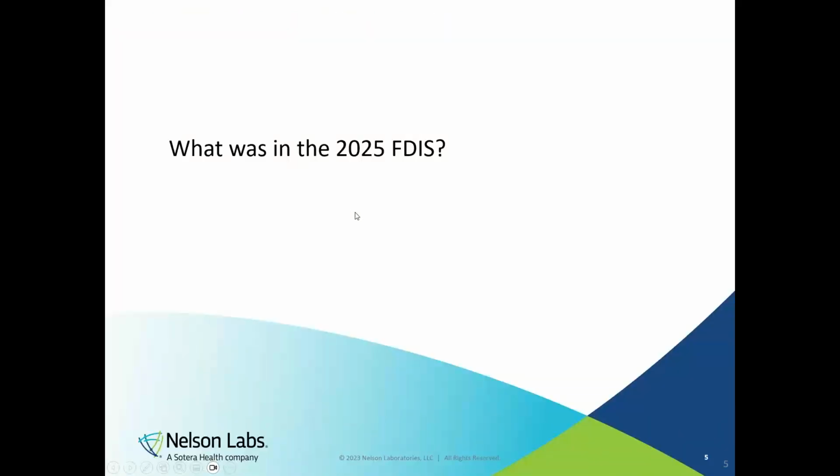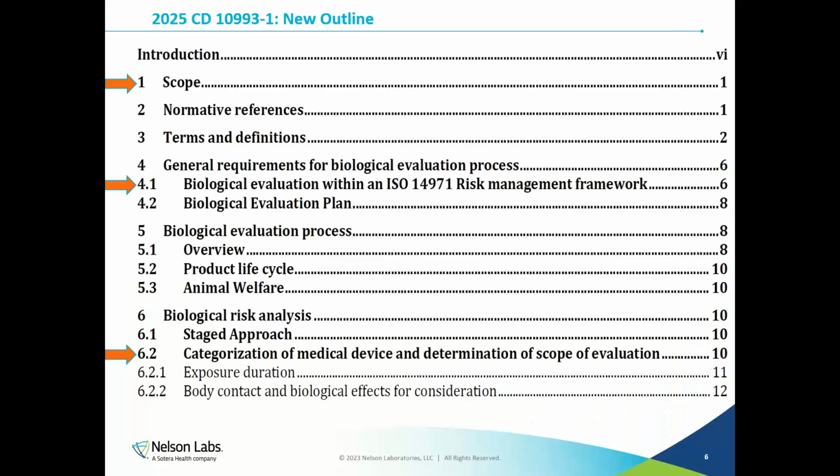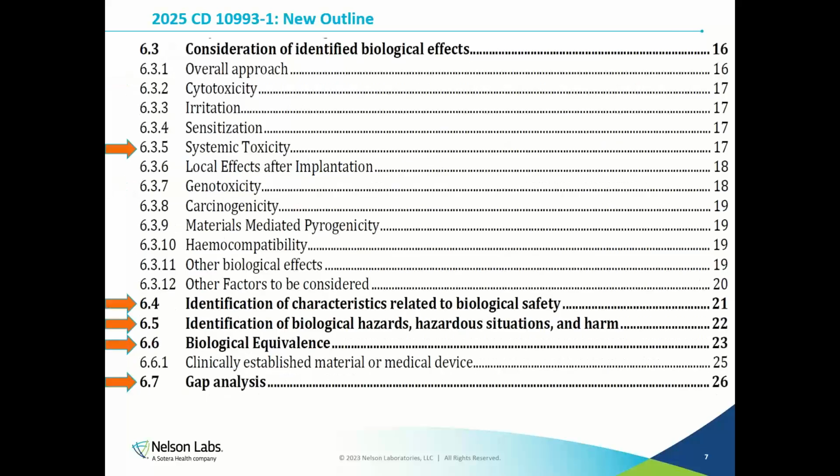Nick and I are going to cover what's in this potential 2025 FDIS that's going to be hopefully released any day now. We've got lots of clues that it's going to be coming out soon, so we're just waiting for it to be officially released. What I tried to do here is highlight different categories where I thought there were large changes, or potentially some small changes, so that when you get the FDIS copy, you can go through and read these particular ones.